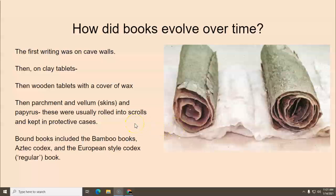So then they developed, in the Middle East and Africa and Asia, papyrus, which ended up becoming paper. The plant grew in more northern areas. In Mesoamerica, which has a different kind of environment, and in Europe, which also has a different kind of environment, they used parchment and vellum. Parchment is the skin, like I talked about in the codex, where you take a deer skin or a goat skin or a cow skin. Those are the three that were used the most.